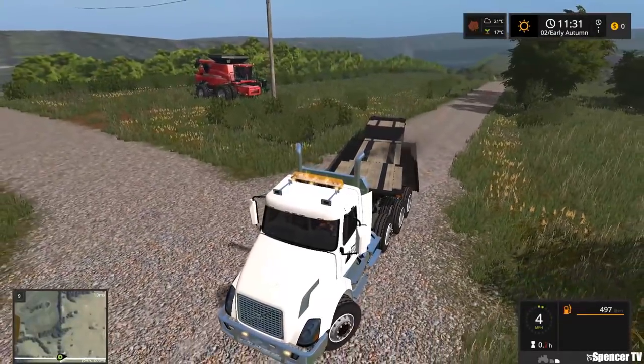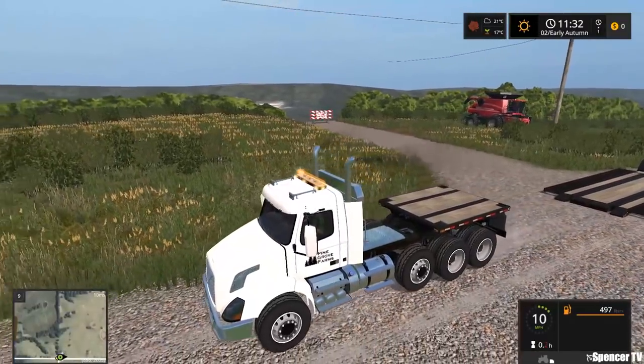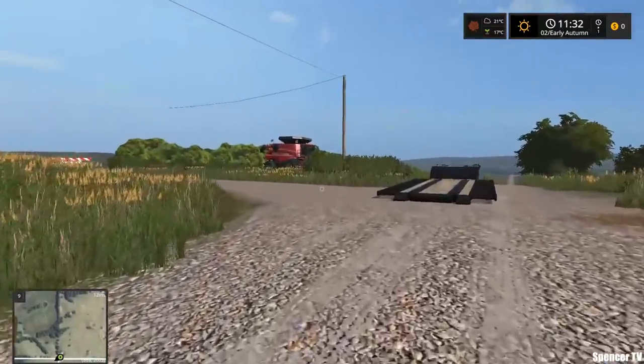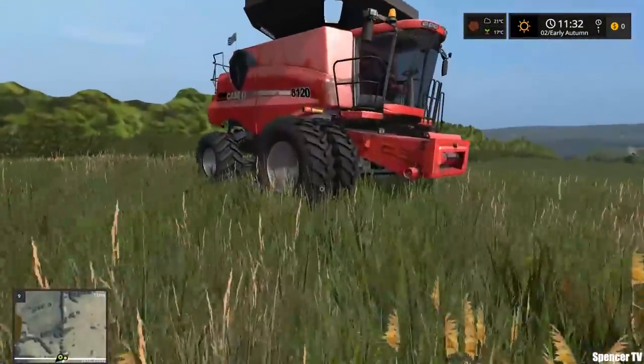All right. Let's straighten her out. But guys, there's the trailer. Super nice for big hauls like this, and then for his 8410 as well. Just having this extra foot on each side really comes in handy.